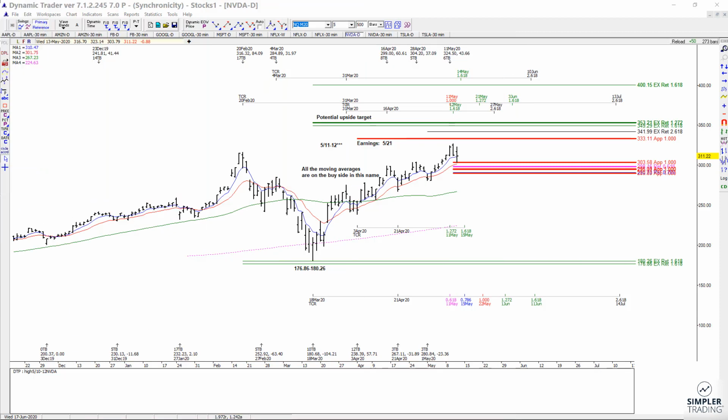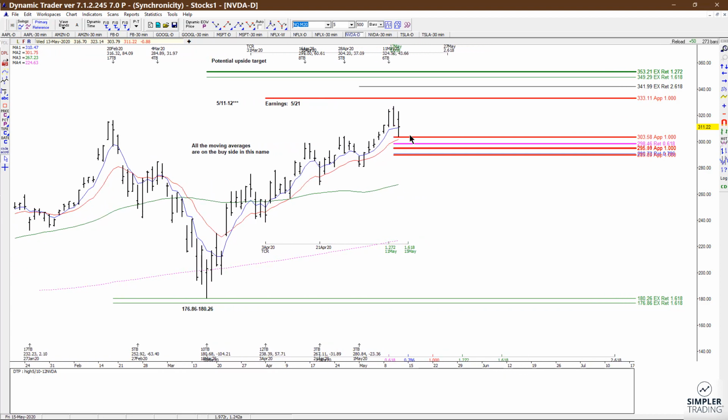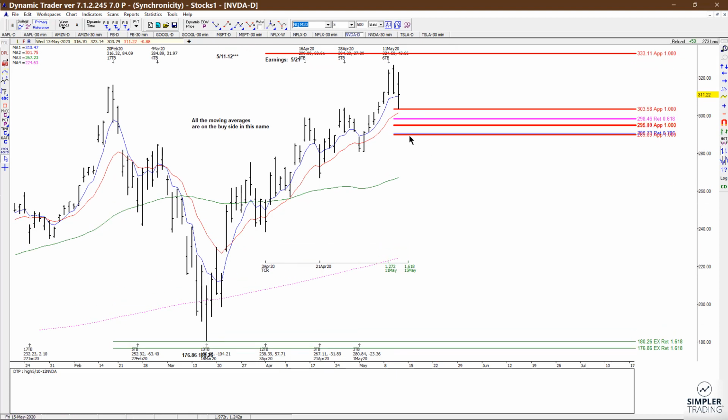So yes, I am going to watch for a possible resumption of the rally, but we don't know whether it's going to be against the top end of this area, or maybe against this 295, 298 area, or the one other zone that I'm going to watch is where you have a 786M symmetry at 289.89 to 290.73.